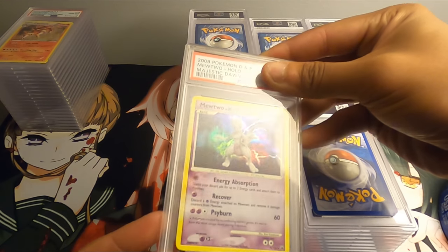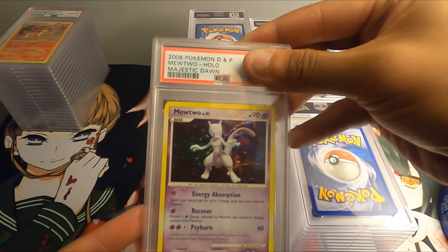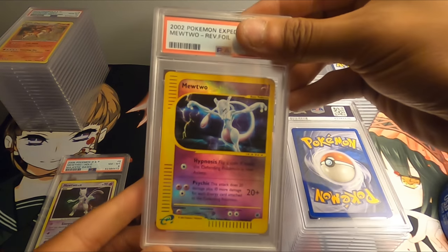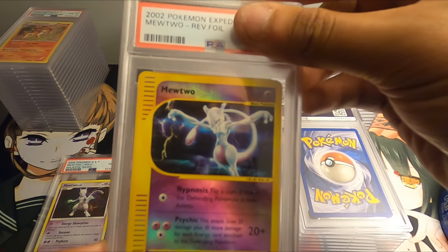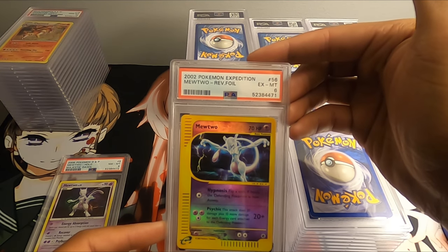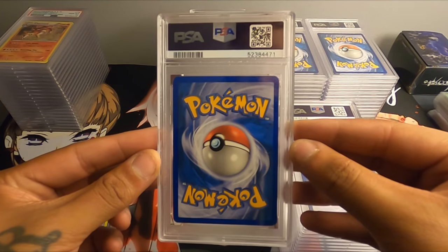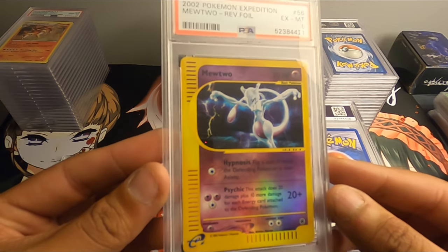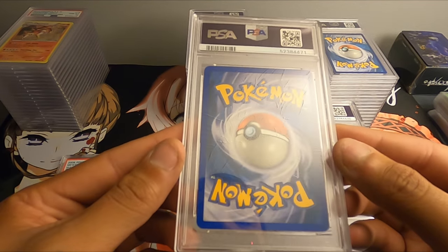Oh, we're getting into the Mewtwos. So a lot of these are from my personal collection. These are such cool cards. This one's from Majestic Dawn. 8. Oh, that's such a beautiful card. This is probably my second favorite Mewtwo art, as weird as that sounds. Six. Wow, that's a really nice six. Huh. I'll have to inspect that further, but this card looks really nice for a six. Maybe there's like some hidden damage I didn't see.